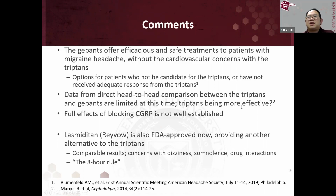So this statement of triptan being more effective should not be taken as a well-established fact. There's much more work that needs to be done for us to really come to the conclusion that the triptan is better or worse than these gepants. And the other question that I have is, CGRP does a lot of things within the body. So by blocking CGRP, what else could we be doing? And that's the part that we don't know, but there will be something that we'll learn more in the near future, hopefully.